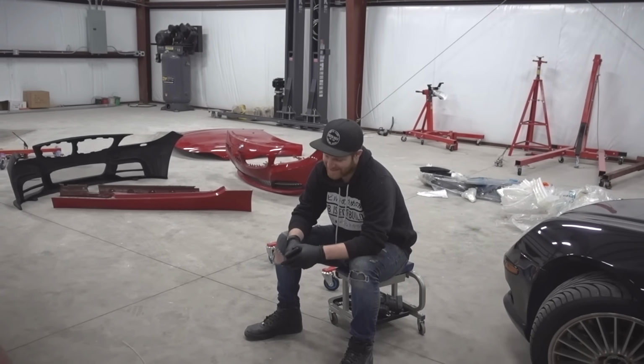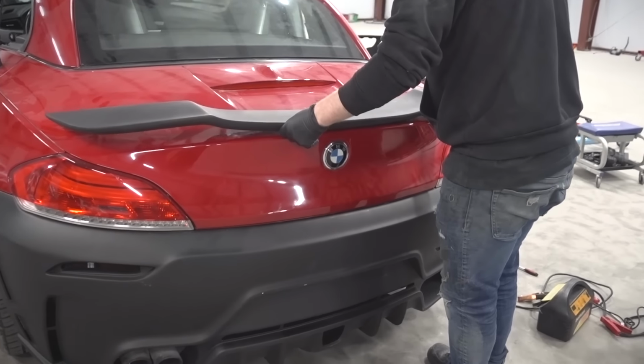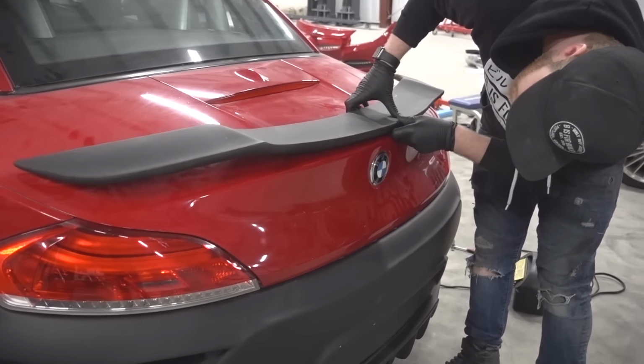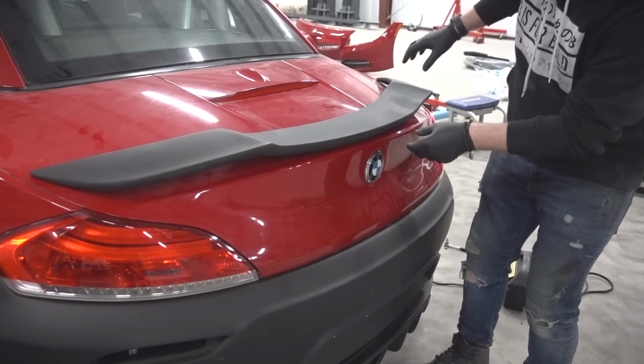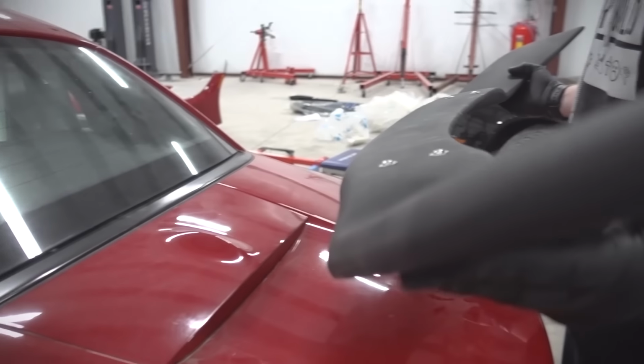Let's put it on. I wanna see what it looks like. It might go like this. I don't know, that could be upside down, backwards. Does it go like that? That doesn't make any sense. It's really floppy. What about, you know what? I think it hangs off the side, no?